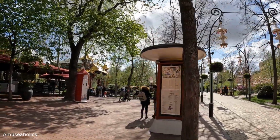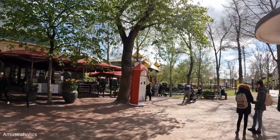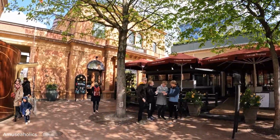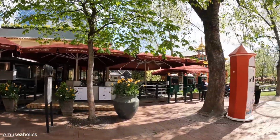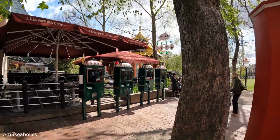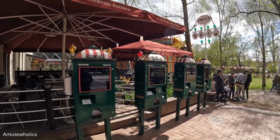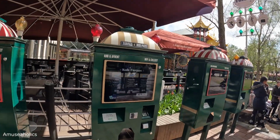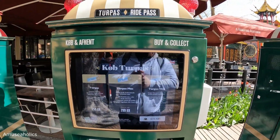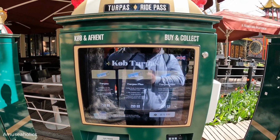Here we are inside Tivoli Gardens, greeted by a beautiful pathway and a restaurant over on the left hand side. You look all the way back on yourself, the service centre's just over there if you need that. The first thing you need to do when you get in here if you've pre-booked is to collect your ride pass. You can do that over here on one of these kiosks by the restaurant. You can change the language to English, scan your tickets on the phone and then collect your ride passes.